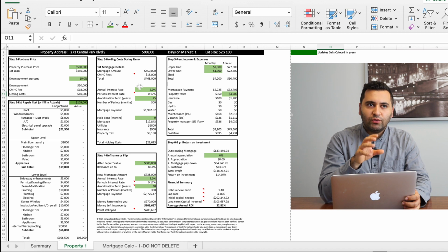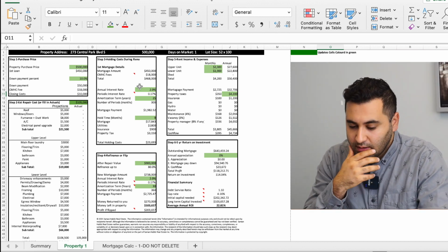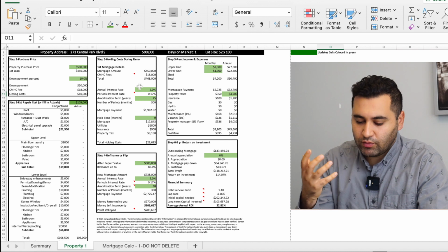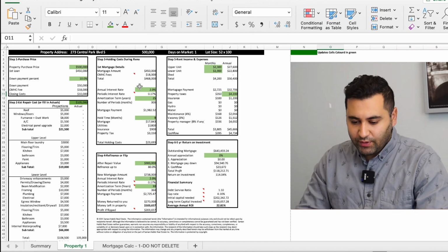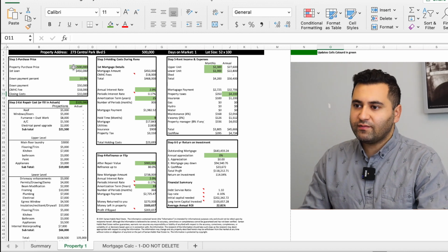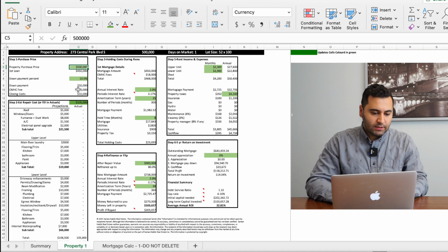Before I get into this, I just want to remind everyone that this was a property that I sent out to around 150 investors, and no one decided to purchase this or express interest to buy it, with the exception of one person, a partner of mine that I'm working on this deal with. So he was brave enough to say, let's do it. So we purchased it for $500,000.